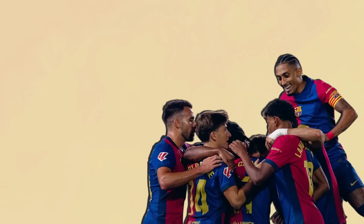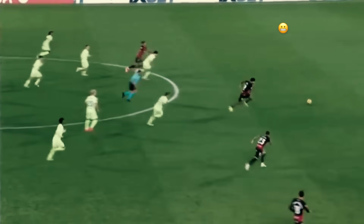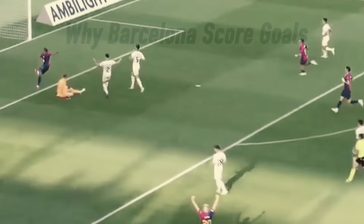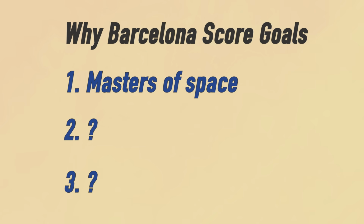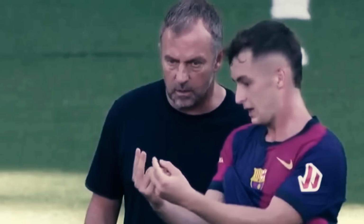Barcelona are an attacking machine under Hansi Flick, and defensive balance aside, they might just be the best in the world at consistently creating high quality chances. And today I'm going to explore 3 reasons why they score so many goals, starting with 1, creating and exploiting space.